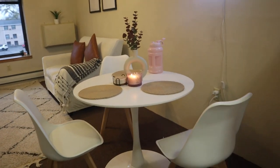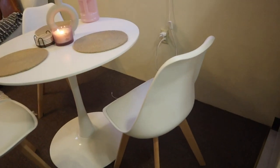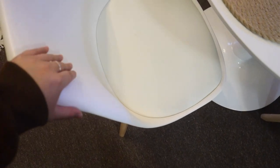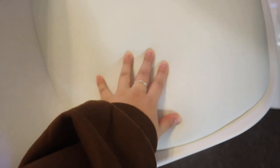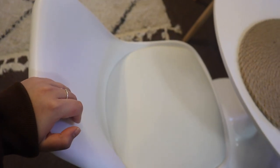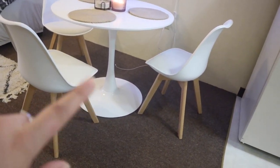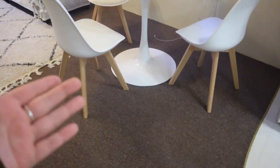And here is my dining table and chairs. My chairs are from Amazon. They were very inexpensive, so I'll have them linked down below. So if you're a college student or looking into getting your own apartment, these chairs are very, very nice. They have a nice little cushion and they're so easy to clean. You can literally get a disinfecting wipe just to wipe them off. They're just white and they have little wooden, I don't even know what it's called, legs.